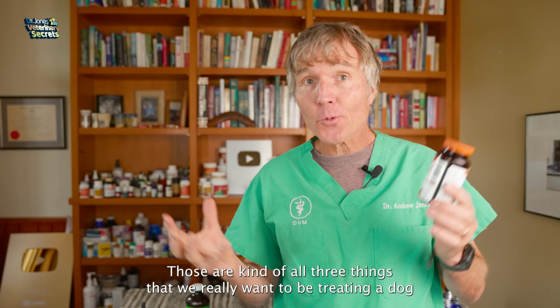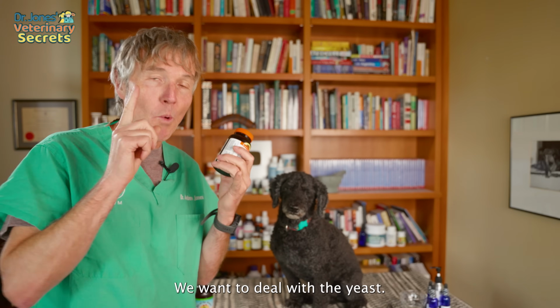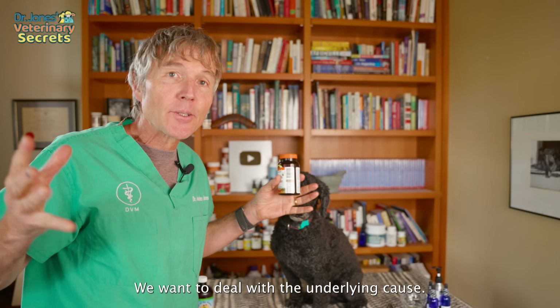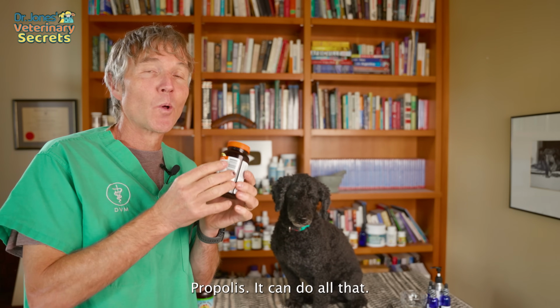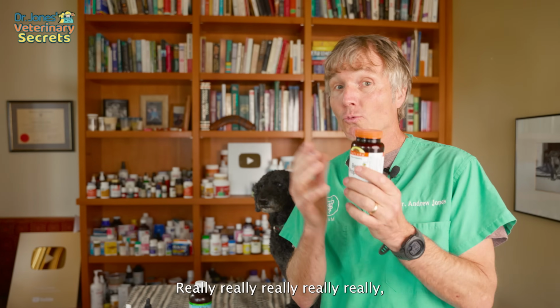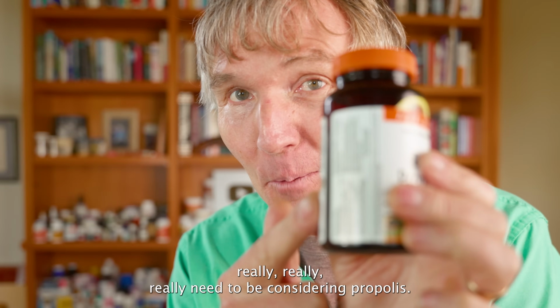Those are kind of all three things that we really want if we're treating a dog that has an ear infection. We want to deal with the yeast, we want to deal with the bacteria, and we want to deal with the underlying cause, that red inflamed ear. Propolis can do all that. So if you have a dog with recurring ear infections, you really need to be considering propolis.